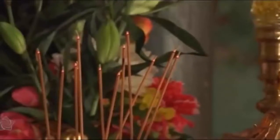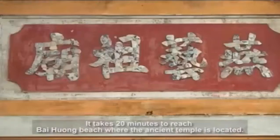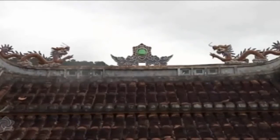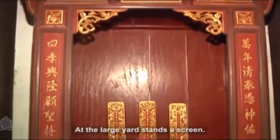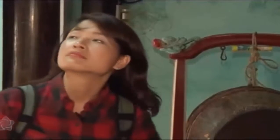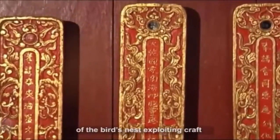It takes 20 minutes to reach Bai Huang Beach where the ancient temple is located. Entering the temple, we feel the sacred atmosphere. At the large yard stands a screen. Inside is the worship space. The temple was completed in the early 19th century to worship the ancestor of the bird's nest exploiting craft and the river and sea deities.